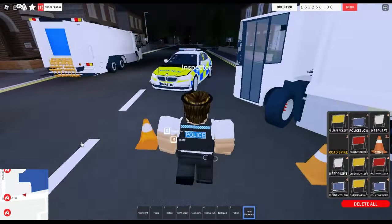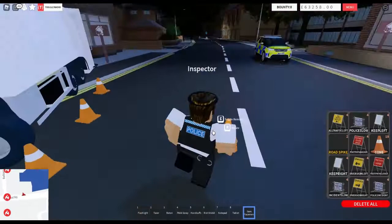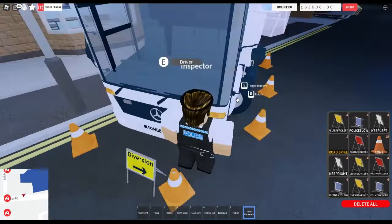Okay, then another cone. Okay, my car is rolling. That's not really very good. Another cone there, is that enough cones? It should be roughly enough just to make sure no one. And then we need a diversion to the right. Just turn that a bit. There we go. Nice little diversion. That should be alright. And then let me just go and put this sign out as well.